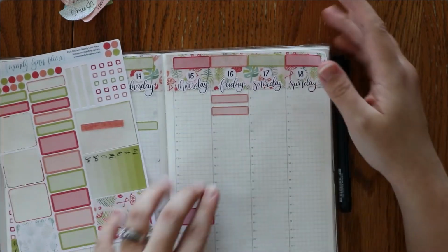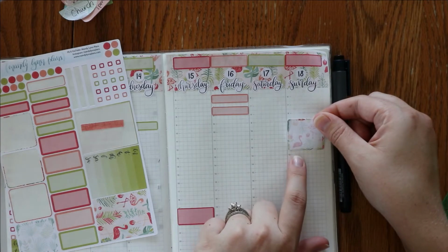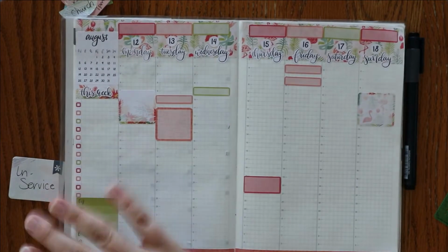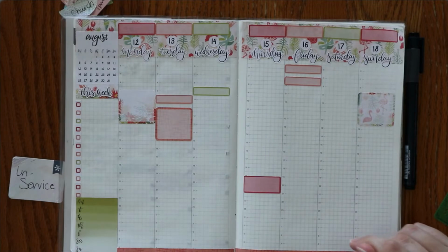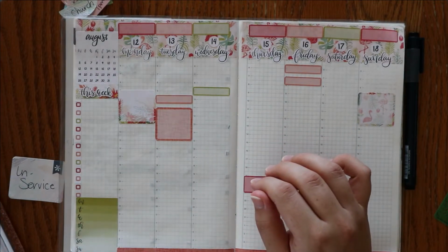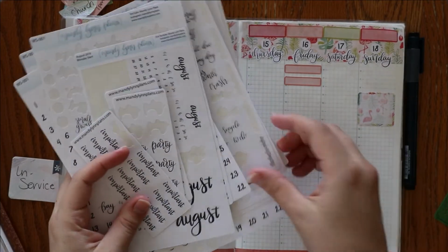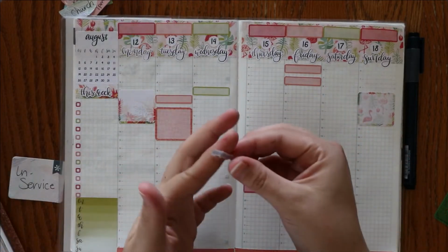And then for church on Sunday, I'm gonna go ahead and use this. We don't have any responsibilities that day though, so that would be nice. So that is all of the stickers that I'm gonna lay down for appointments. Now I just need to go in and use some scripts to remind me what these all are for. So I'm gonna go back to my stack of leftovers and grab an appointment label here.